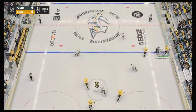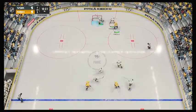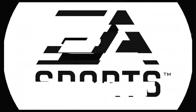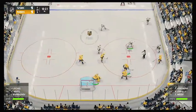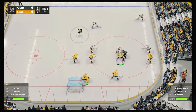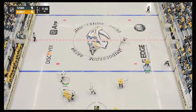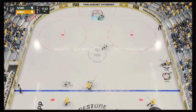Can't hang on to the puck after taking a knock. And there's the whistle, icing the call. Lots of time left in this period. We are all tied up in this one. Scoops up the puck off the draw. Moves it over to Meyer. Gains the zone from the right. Drills him.